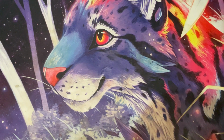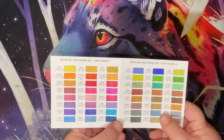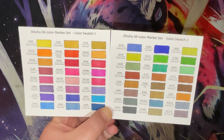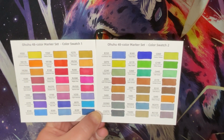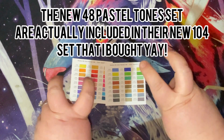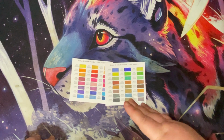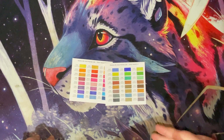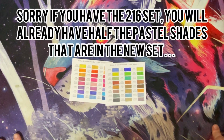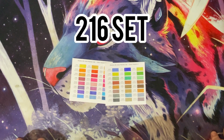So the markers that I picked up whilst I was at my mum's were the Ohuhu 48 set of mid-tone markers. So these are the colours that came in that set. They filled a lot of gaps in from the 168, so I now have 216. I do want to get the new 48 set of pastel tones, and I use the word new very loosely. They are 48 new colours that were not in the last pastel tone set that they released, but they are not all new colours if you have the 168 set of brush markers. There are about 23 to 25 that are duplicated from the 168 set.